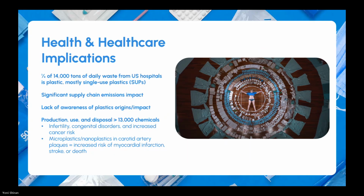There are several reasons why. I want you to look at this picture, which is made by a Dutch artist who was going to have a double mastectomy, and she told the surgeons to give her all the supplies that were used during the surgery, and she made a visual art out of it. And you can see that there's a lot of things in here, and there's a lot of plastic, and that is from one surgery on one patient.